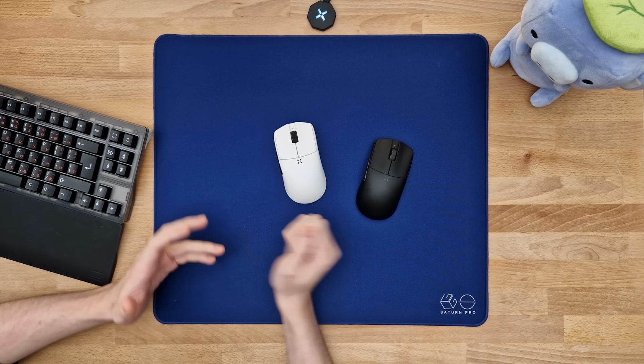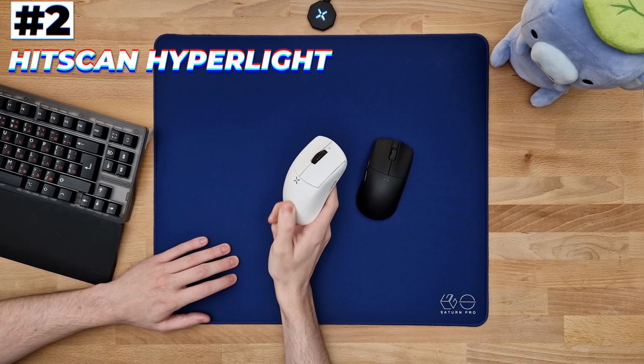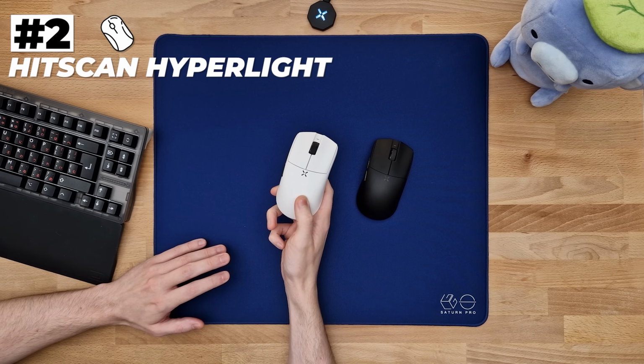Hey guys, I'm Jake, aka Jakeu, and here's why I think that the Hitscan Hyperlight is one of the best gaming mice that money can buy.